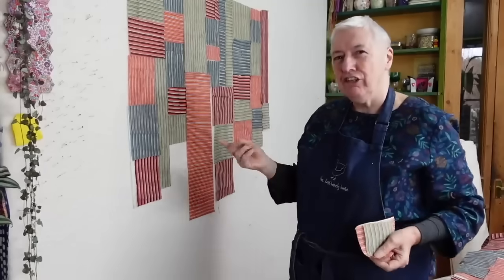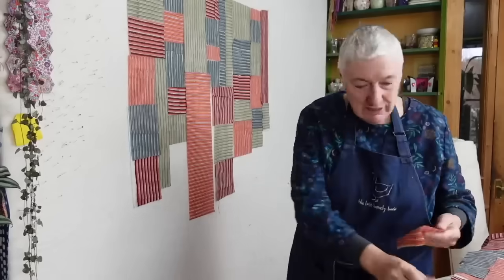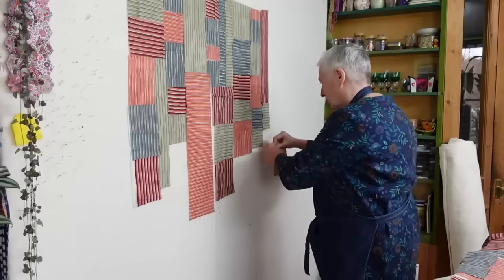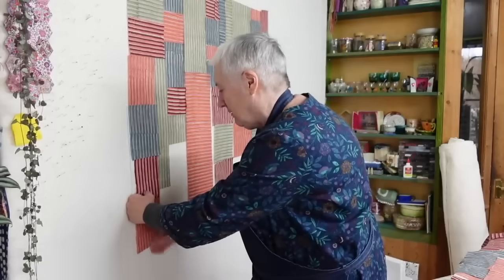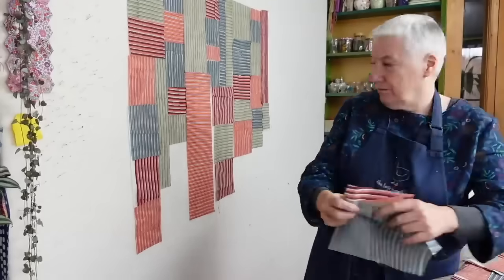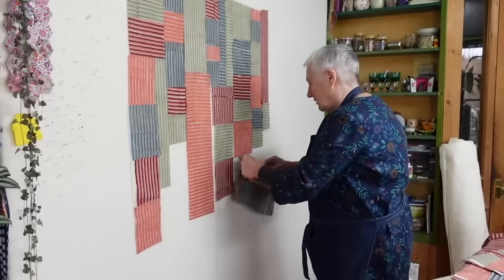But I think I will carry on and sew this together today because I'm kind of into it now. It's a bit addictive. That one might go there. No, there's a nice big blue piece. That one can go there.